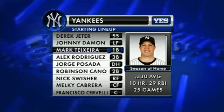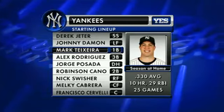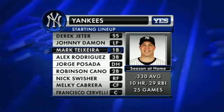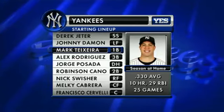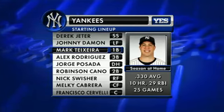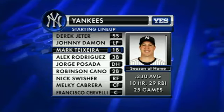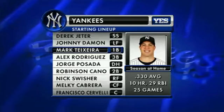32 and 22. And Derek Jeter, the captain, and the shortstop leads off. Batting second and playing left field, Johnny Damon. Mark Teixeira has owned the stadium. Look at what he's done at home. The first baseman will bat third. Cleaning up, playing third base, Alex Rodriguez. Jorge Posada will DH and bat fifth. Batting sixth and playing second base, Robinson Cano. And the bottom third of the order, Swisher in right, Cabrera in center, and Cervelli will catch.